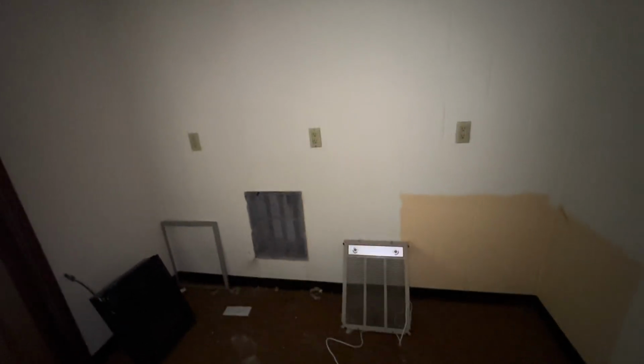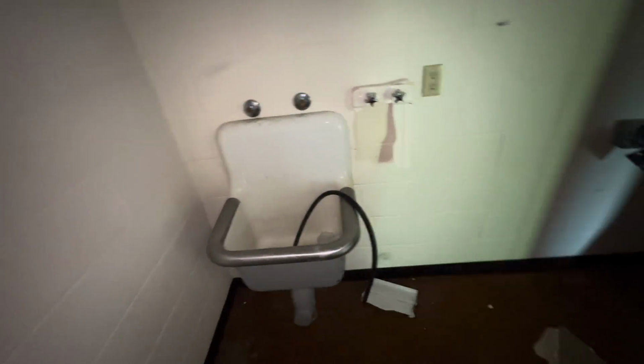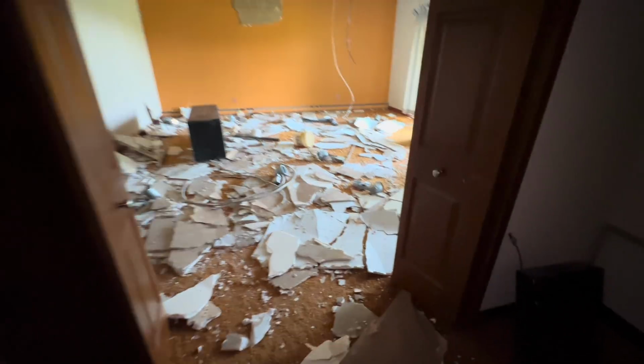Got this little laundry room, I guess this would have been. Okay, now the light wants to work. That's fireplace clean out dust. But you got your old laundry sink there. And you would have had your washer and dryer here. I really like the orange carpet. It's pretty old. Very nice.